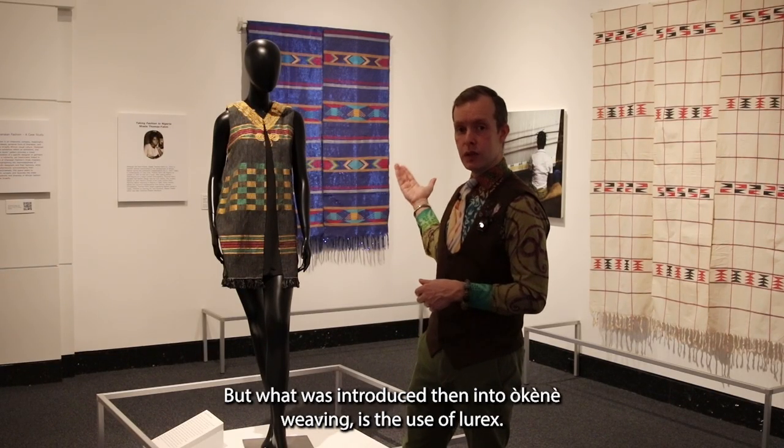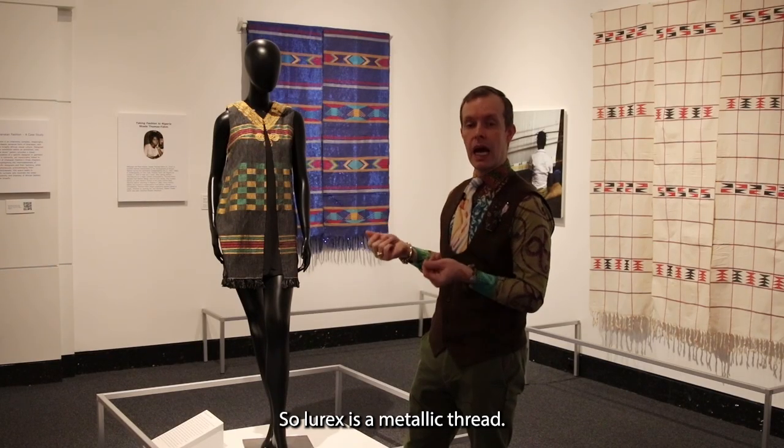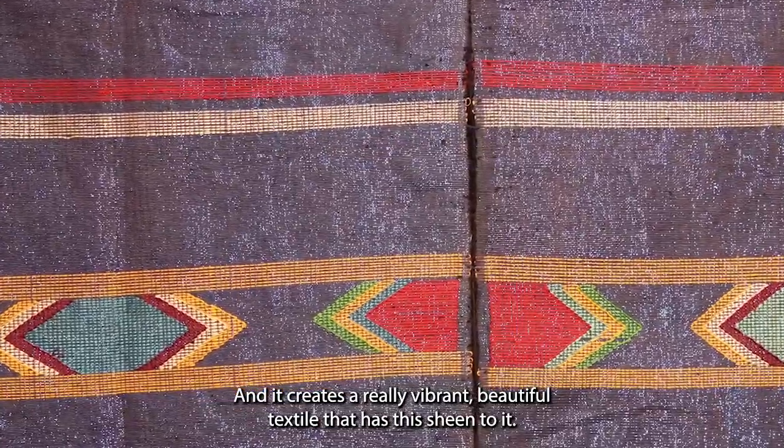But what was introduced then into òkènè weaving is the use of lurex. So lurex is a metallic thread. It's, of course, imported. And it creates a really vibrant, beautiful textile that has this sheen to it.